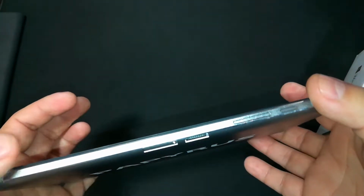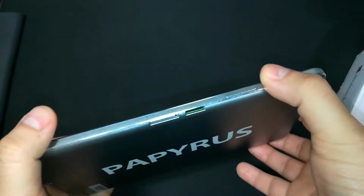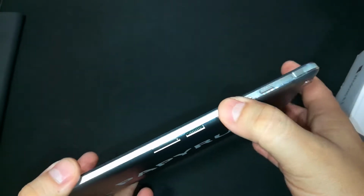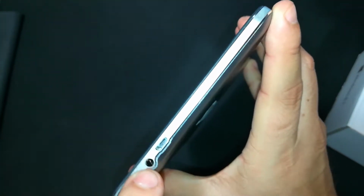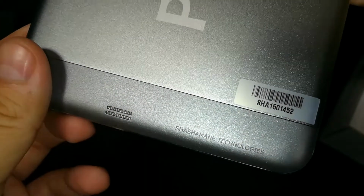If we look on the sides here, we have access to, that's an open port, SD, SIM card, one of those two, either or. It's pretty gross that it's open like that. We got an up and down. We got a metal frame. It feels metal. I'm not sure if it is. Probably aluminum or something. So it does feel nice and sturdy. On the top we have a headphone jack. We have the charging. We have the camera that you'll never use. Slim and sleek on the other side. Slim and sleek on the bottom. What looks like a microphone down there. Speaker on the back. What does it say down here? There's a Shashamane Technologies.